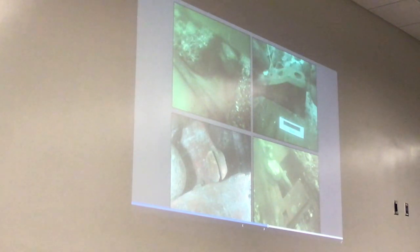It's been covered up by sand since 1705, and also in very shallow water, only about 15 feet of water off of Gulf Islands National Seashore. Beautiful shipwreck.